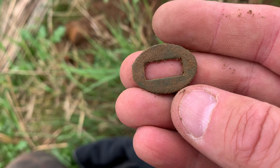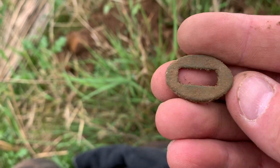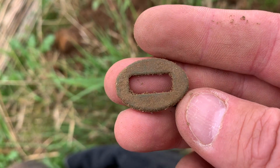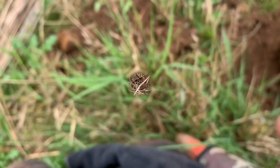I'll give it a quick clean, but I don't think there's anything there. I think it is just a green, you know, item of interest. Right. If it's got anything on it, I'll let you know. If not, I'll see you on the next one. See you in a bit.